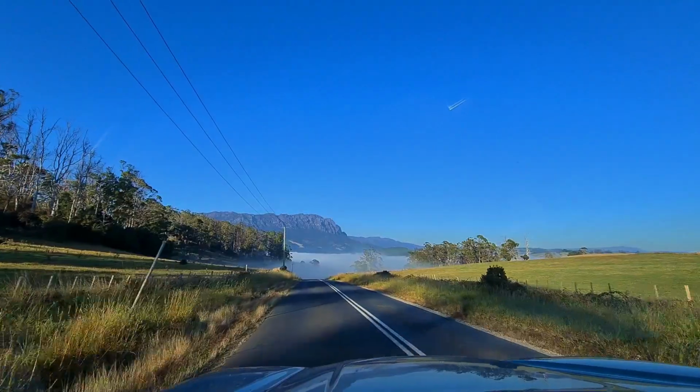Well, I can honestly say one of the best breakfasts I had in Australia. A friend of mine recommended this place, and if you are going to Cradle Mountain, you have to make this pit stop.